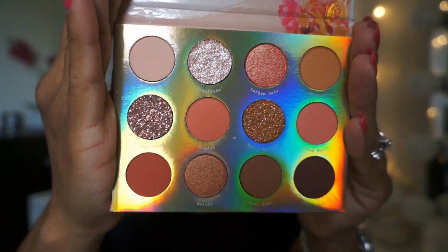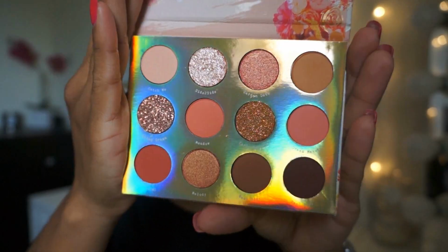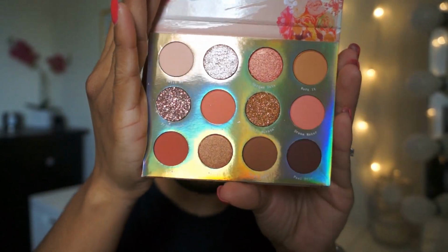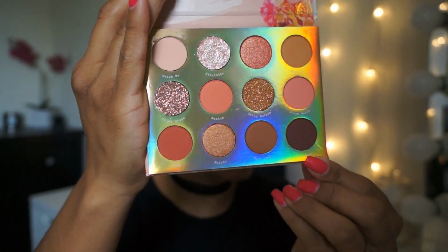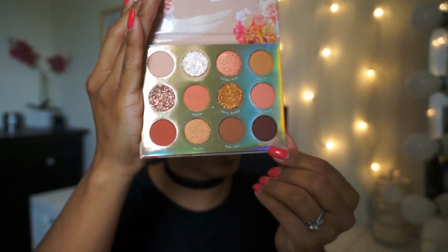They are absolutely stunning. This reminds me of the Huda Beauty Nude palette. This is a perfect dupe for it, I would think, and at a fraction of the cost. And as you can see, the names are actually on there as well, which is pretty cool. I like that. It gives you the option of having them both inside and outside.